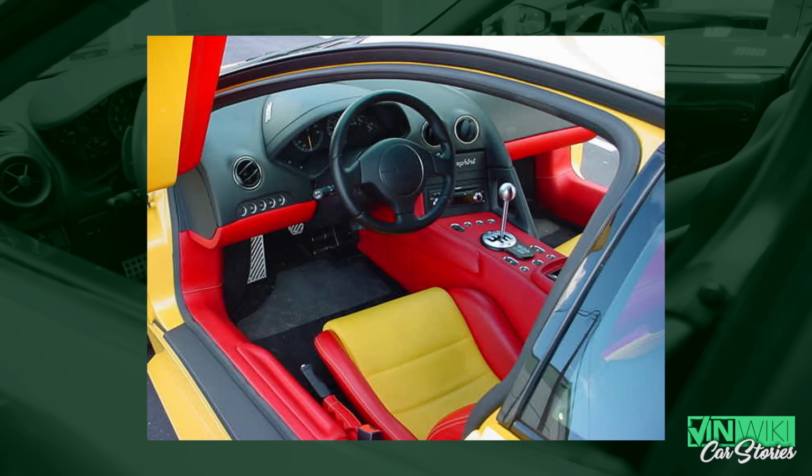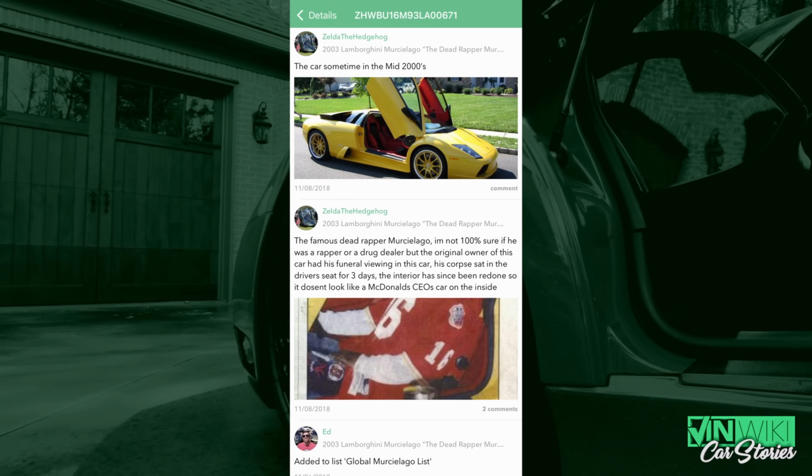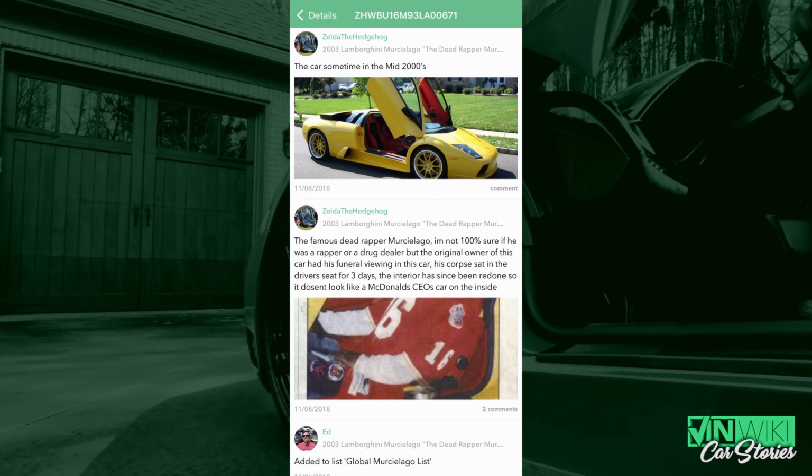At the time, the car had a yellow and red interior, but now the car has an all black interior. It's sold several times since then. Rob Ferretti made a video about it. It was sold by Chicago Motor Cars, I know, fairly recently. And every time the car pops up, it's presented as just any old 03 Mercy, but eventually somebody starts putting the pieces together and it becomes the Dead Rapper Murcielago again.